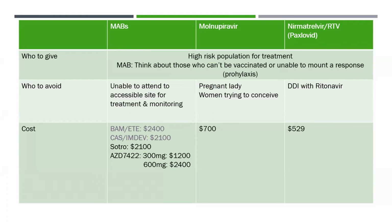But who to avoid? For the MAPs, those who cannot come to the center for whatever reason cannot receive it, because someone needs to inject or give it subcut to them. For molnupiravir, pregnant women and women trying to conceive should be avoided due to the concern of mutations. For the Pfizer product, Paxlovid, we should bear in mind drug-drug interaction with ritonavir, so we need to check on that before we prescribe.